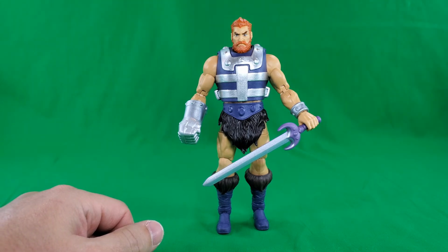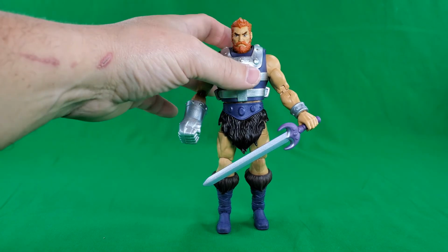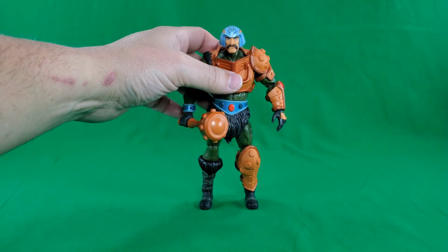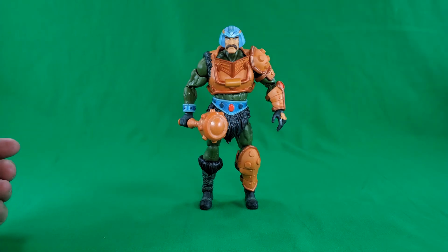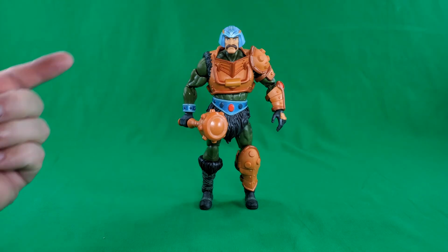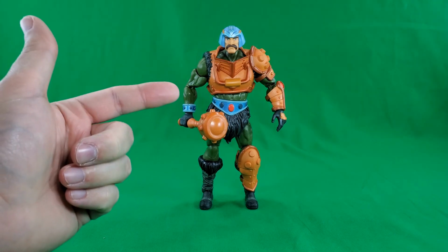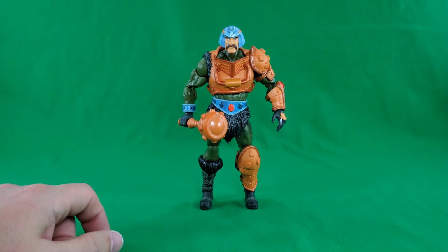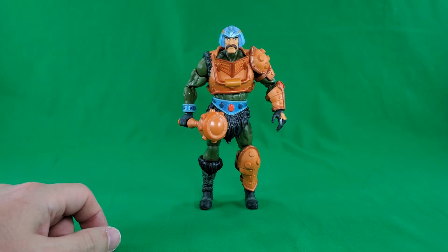But yes, number 4 in no particular order, Masterverse Revelation Fisto. And at number 3 in no particular order, the Masters of the Universe Masterverse Revelation Man-at-Arms, the deadliest man on Eternia, according to Evil-Lyn. And I think this is an excellent representation of the character. He has the mustache. He's got the correct armor. He's got the mace. The only thing that would have made this guy any cooler was if he came with that big honkin' 2000X series hand cannon.